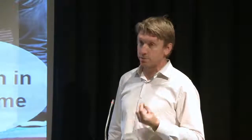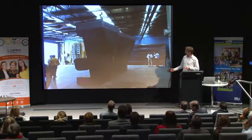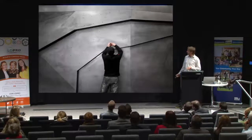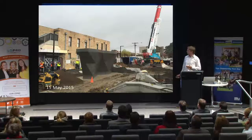So this was the evidence that we presented to council. We presented and we said, do you want to do this permanently? They said, yes, we do. So 6 months later, we started construction. This is the bouldering wall in production at Big Fish Workshop in Footscray. This is just before it was shipped. This is it being dropped in 2 or 3 weeks ago with a crane. So pretty much the end of the story here.